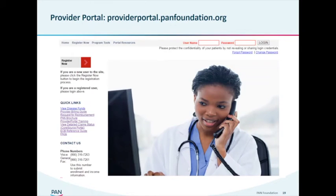Additionally, as healthcare providers, you can visit our PAN provider portal online. This portal will allow you to register, manage multiple patients, and get all of the assistance that you need.